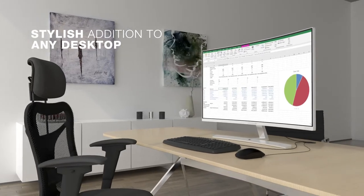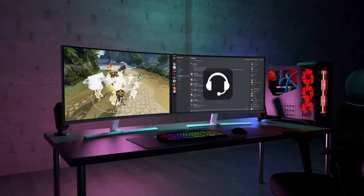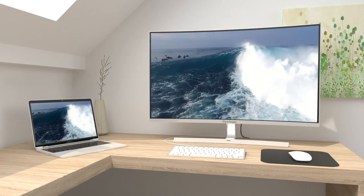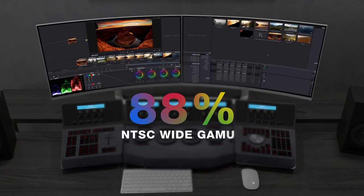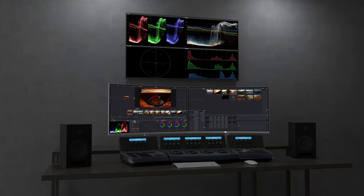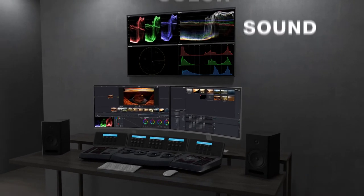any desktop. An expansive 32-inch 1800R curved screen delivers an immersive wraparound view, ideal for gaming, as well as for watching movies or TV shows on wireless dongles, such as Google Chromecast, Roku Streaming Stick, and Amazon Fire TV Stick. What's more, with 88% NTSC wide gamut color coverage, as well as dual stereo speakers, this monitor delivers a perfect balance of comfort, color, and sound for complete viewer engagement.